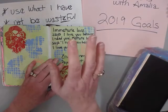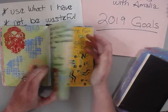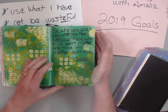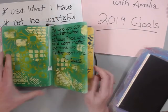It's meant to be a quote that meant something to me, whether I'm in a sad mood, a glad mood, a happy mood, a mad mood, that quote at the time means something to me.